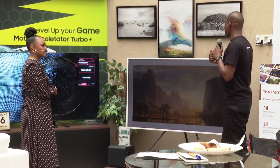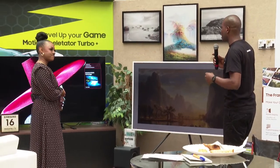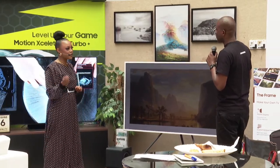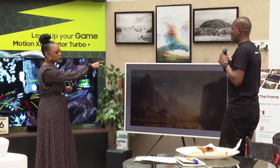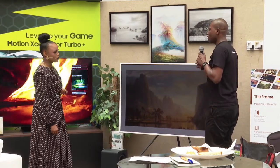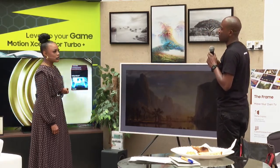It comes in two sizes, 55 inch and 65 inch. The price for the 55 is 189,995. Only 189,000 Kenya shillings for this beautiful machine, the 55 inch. The 65 is 280,000. What about the price of the accessories? The bezel will come roughly between 14,000 and 15,000. Once available, we'll communicate the right price, and we'll tell you where you can find them.